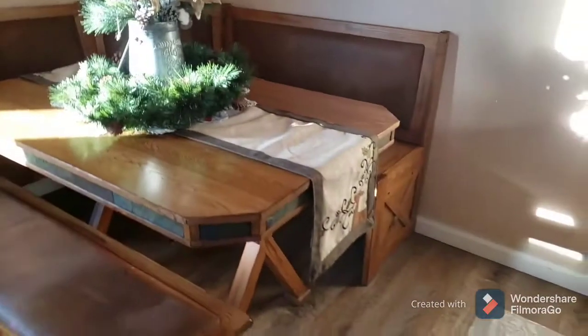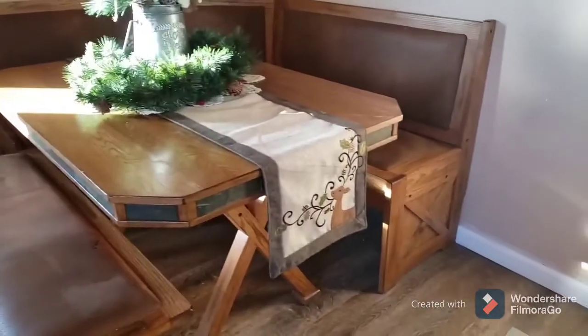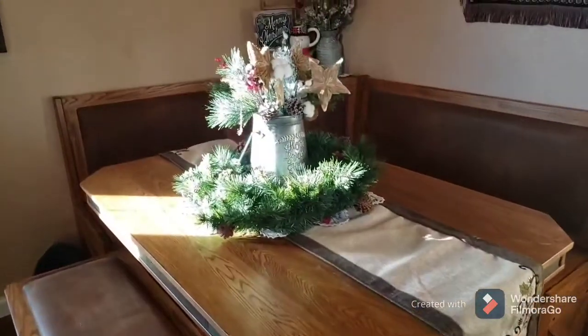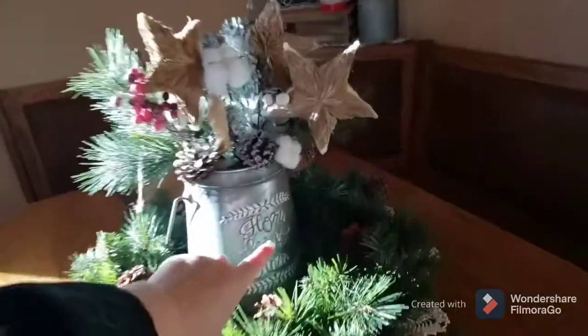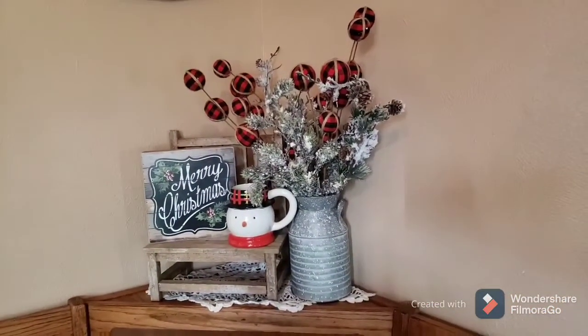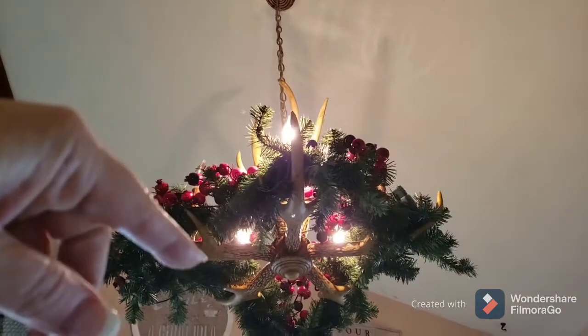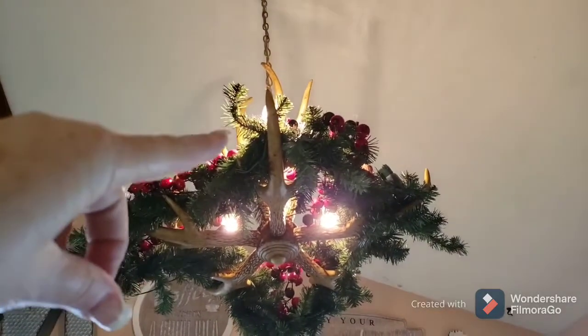So on the, I don't even call this a dining room table. I call it a dinette. I've got my reindeer runner and this arrangement. This is a Hobby Lobby. And over here in the corner, that's what I got going on over there. So, and then up here, and we're actually getting ready to replace this very soon. So, bye-bye. All right, I'm gonna not show the kitchen because it's a little bit messy, but I do want to show you how this turned out.